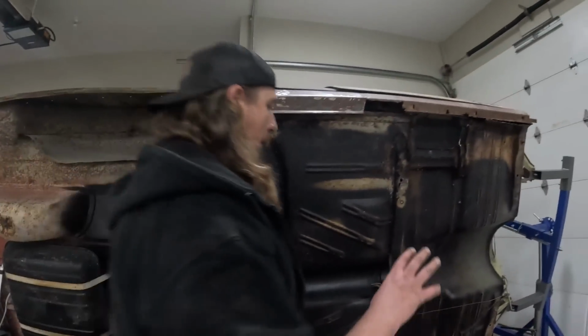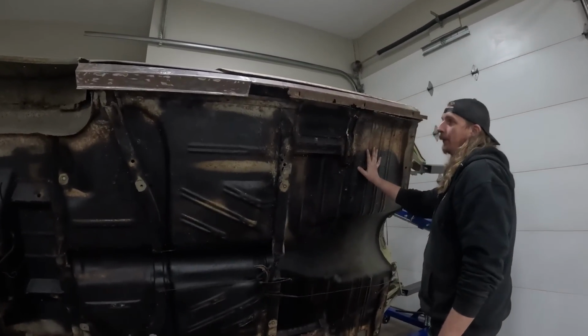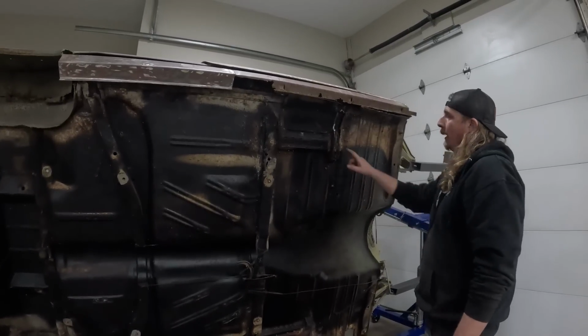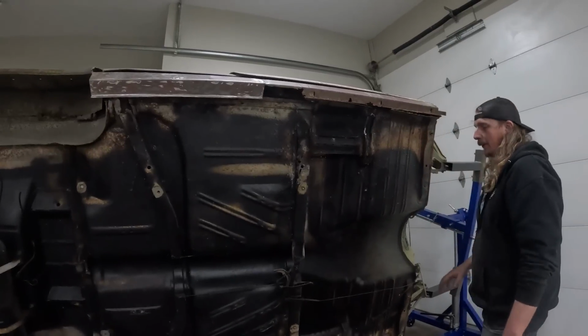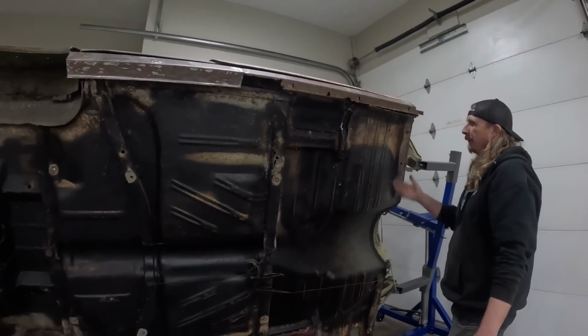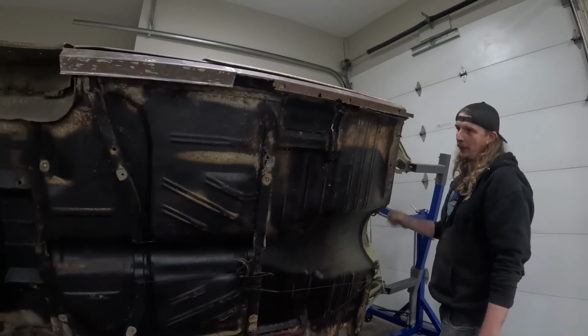Now, if you wanna piece this all together, which we're gonna do on this one, just as an exercise in affordability, we're gonna make all these braces, the inner rockers, the outer rockers, some floor pans and all that, and try and do it out of junk sheet metal as cheap as possible.